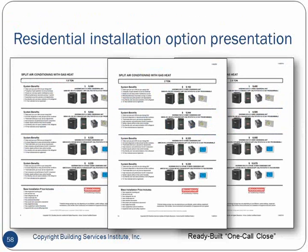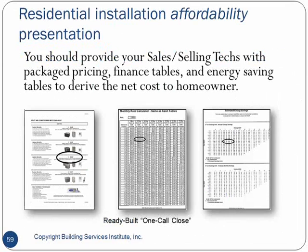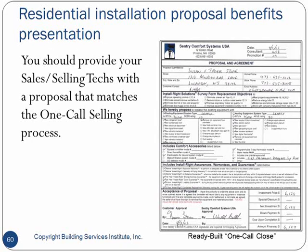Now, the price book itself is also done in a presentation format, going from good, better, best to premium. As you go down the page, the increasing energy savings is one of the key first benefits to the customer for that type of installation. And then, of course, the finance tables and energy savings tables allow us to show the retail residential customer how affordable it is in your presentation on the price.